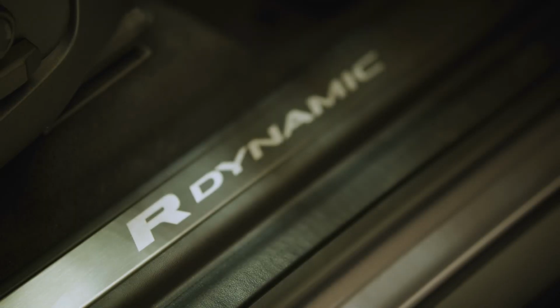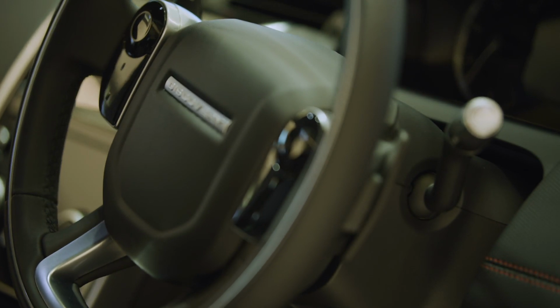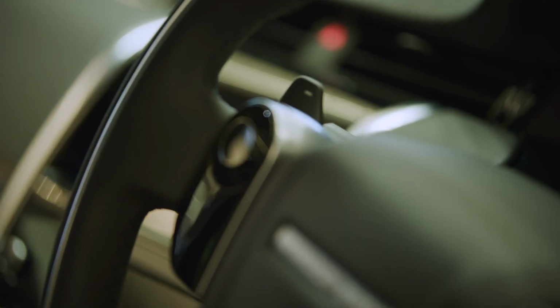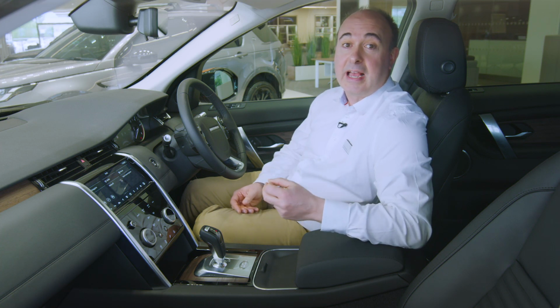The cabin design can be given a more sporty feel with the R Dynamic Pack, which brings a dark headlining, perforated steering wheel, chrome accents, and titanium mesh finishers and paddle shift gear controls. Outside the car, this is marked by distinctive R-Dynamic alloy wheels.